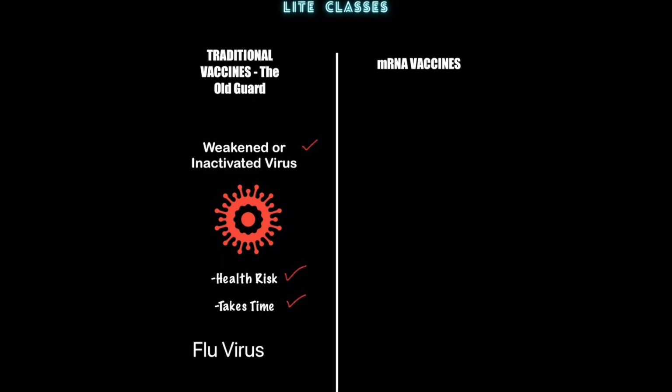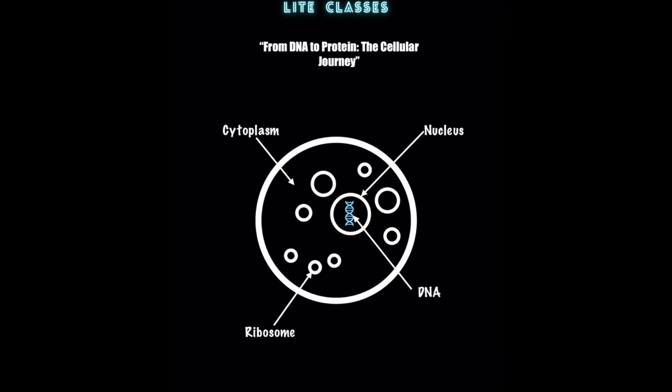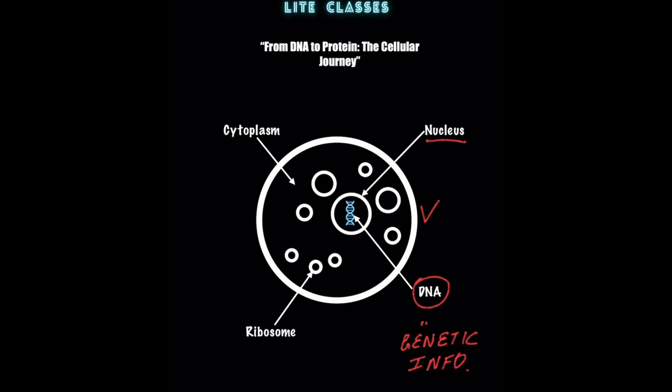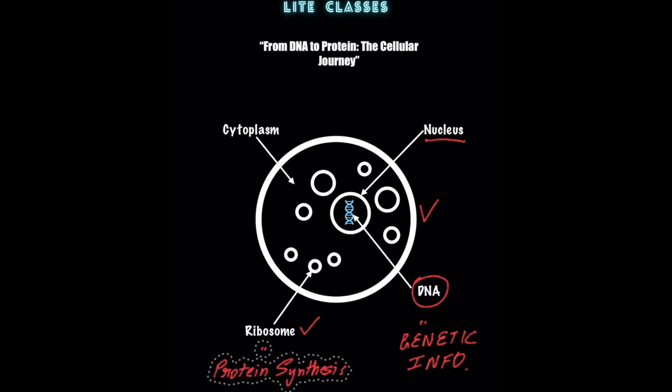Now let us come to mRNA vaccines. To understand it better, let's see the working inside a cell. As you can see on your screen, we have an image of a cell. Notice the central part called the nucleus. That's where our DNA is stored, which contains the genetic information for building and maintaining us. But let's also pay attention to another key player, the ribosome, located outside the nucleus in the cytoplasm. The ribosome is responsible for protein synthesis based on the genetic information contained inside the nucleus.